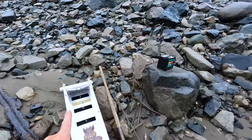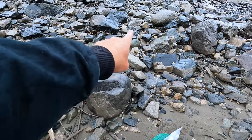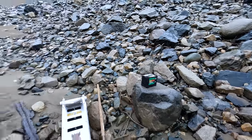So I'm going to just set up the Boar Box right there beside that big rock and work some of that material right there and see how well down lower on this bar will produce the gold. Up high, I was getting a gram a day easy panning. So let's see if this machine can do every bit as good as that, if not better.